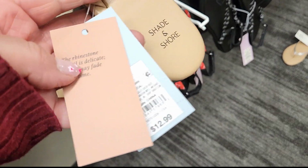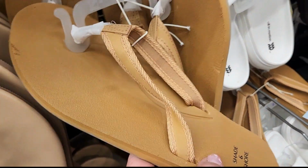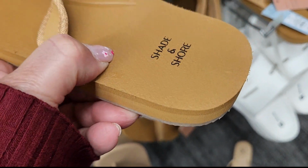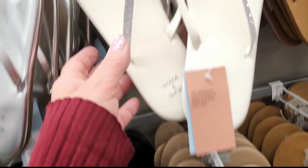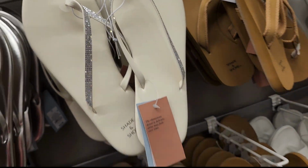But these little slip-on ones are going for $12.99. These are by Shade and Shore. These next sandals are also by Shade and Shore, and these are going for $14.99. So the one thing I did notice about the Target shoes, whether it was in the heels or even the sandals, is that a lot of them have the memory foam, which I think is a great feature.